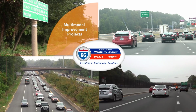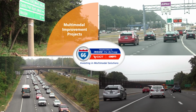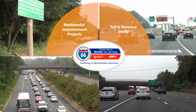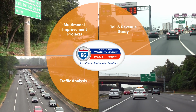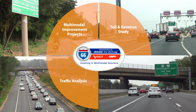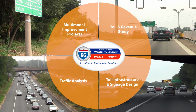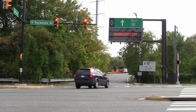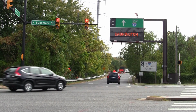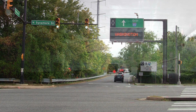In addition to multimodal improvement selection, a number of other efforts are underway. These efforts include a toll and revenue study describing how much tolls will cost, a traffic study describing how the I-66 tolls would affect traffic in the corridor and on parallel roads, and a design effort for toll infrastructure and signage.